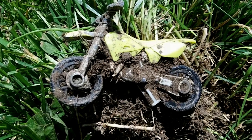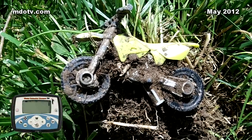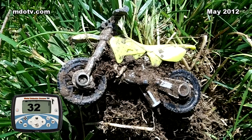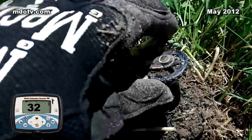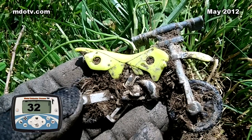Well, guys, here's our first target for May. This rang up as a solid 32 on the X-terra. Kind of thought I was digging a penny the way it came in so rock solid, but just a little toy. Anyway, that's how we're starting off May.